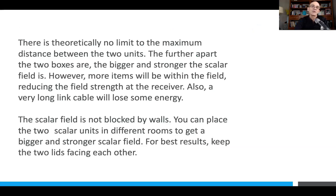Now there's no known maximum distance between the two units. Theoretically, if there's no metal, no electrical noise anywhere, and no living life nearby, no carbon molecules, you can have the units thousands of kilometers apart.